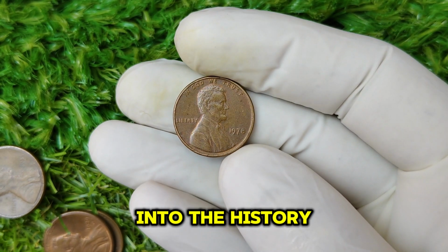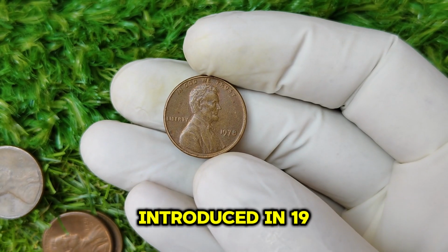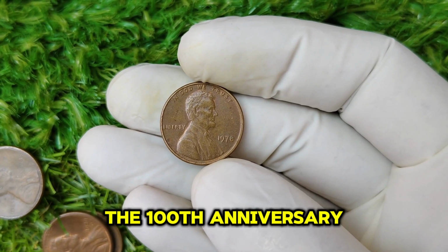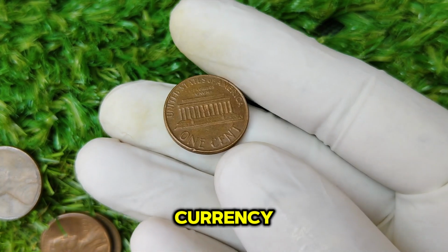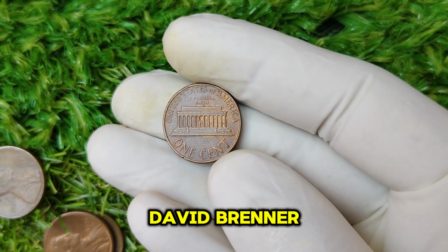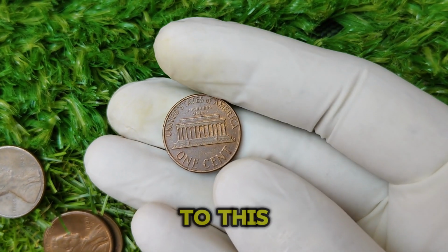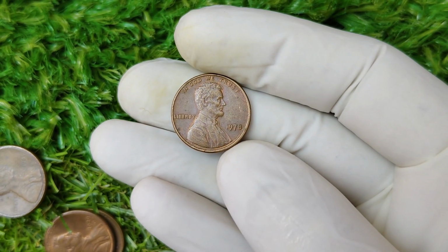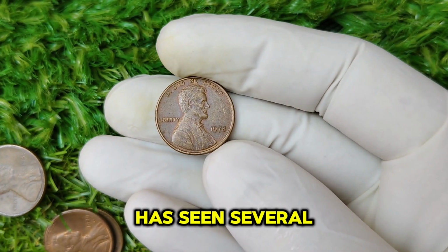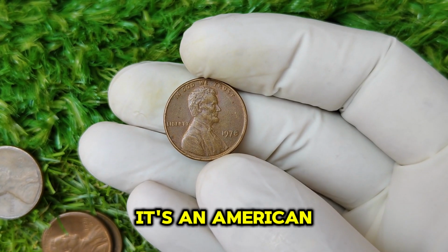Let's first dive into the history of the Lincoln penny. The Lincoln cent, introduced in 1909 to celebrate the 100th anniversary of Abraham Lincoln's birth, has been a cornerstone of American currency. Designed by Victor David Brenner, this penny was the first U.S. coin to feature a real person. Prior to this, U.S. coins depicted allegorical figures like Lady Liberty. Over the years, the Lincoln cent has seen several design modifications, but one thing remains constant: it's an American icon.